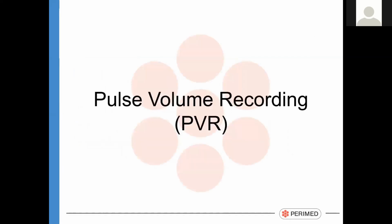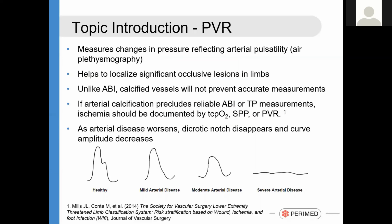Next, we'll have a look at pulse volume recording, or PVR. PVR measures changes in pressure, which reflects the arterial pulsatility. It's a way of measuring with air plethysmography. This helps localize significant occlusive lesions in the limbs. And unlike ABI or ankle pressure, calcified vessels would not prevent accurate measurements.